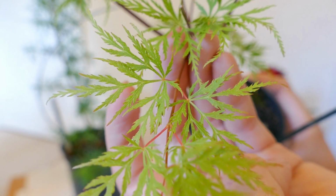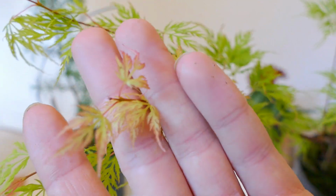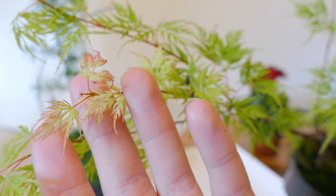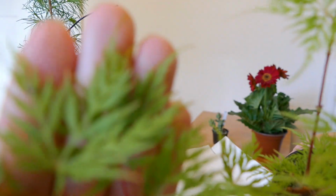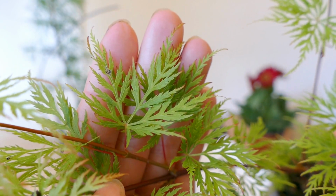I looked up online and this one apparently starts off, we can see here, kind of pink when it first comes out, and then the leaves go to a nice green. And then apparently later on in the summer the leaves have a red rim around the edge. I think maybe the tips of this one are just starting to get that, but it's kind of hard to see. And then apparently it's got really good autumn colour as well. So this will be a nice little plant.